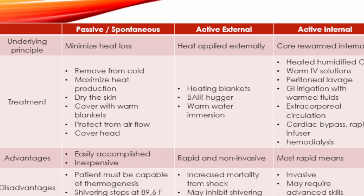Advantage of this is it's pretty easily accomplished. We can even take care of most of this as someone who cares for somebody outside of the emergency department, and of course it's pretty inexpensive. Disadvantage of this is the patient must actually be capable of thermogenesis or creating some heat within in order for this to work. So there is a point where the patient just really is not going to be assisting with their own thermogenesis. And shivering does stop at 89.6 degrees, so that might be our level that we stop.